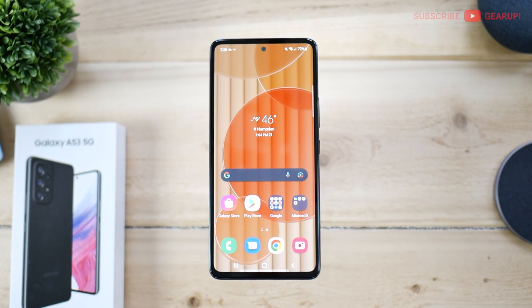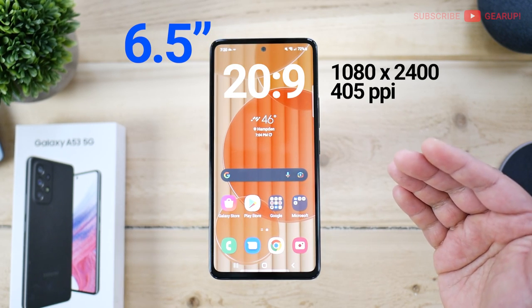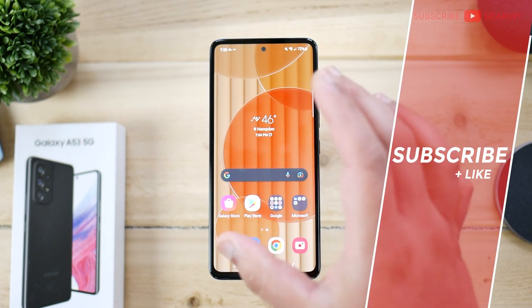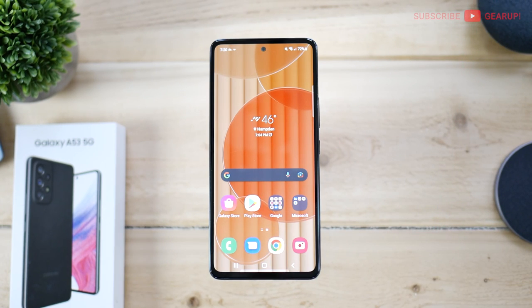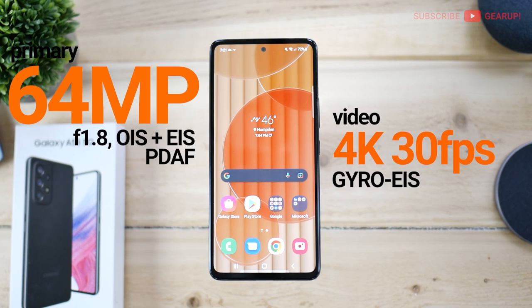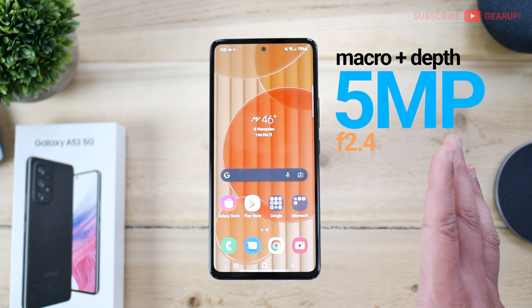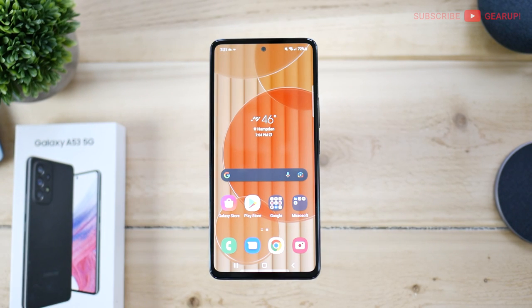The A53 has a nearly identical, if not the same, Super AMOLED 120Hz 1080x2040 6.5-inch screen from the A52, punching out 800 nits. It's protected by Gorilla Glass 5 and has an in-display fingerprint sensor set low in the unit right here. The camera array is the same as the A52 as well, consisting of a 64MP f1.8 main unit, a 12MP ultrawide, and a 5MP macro. The selfie unit right here in the punch hole is fronted by a 32MP.